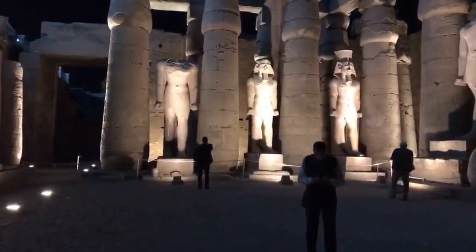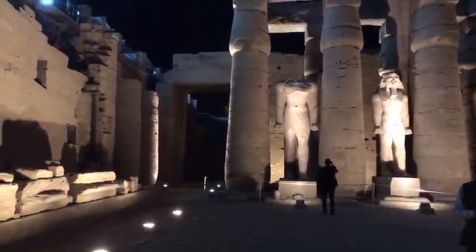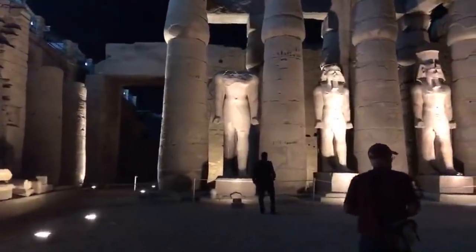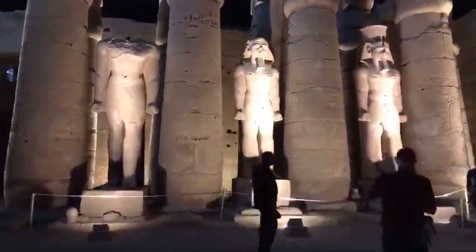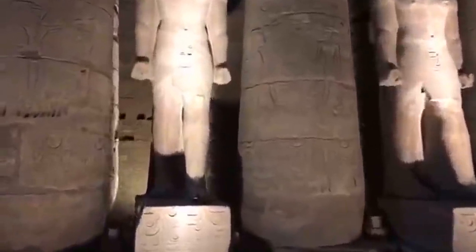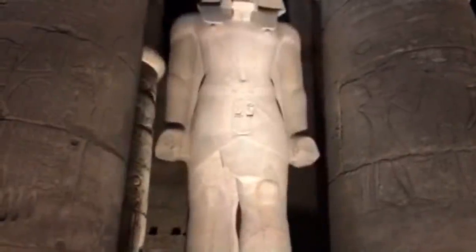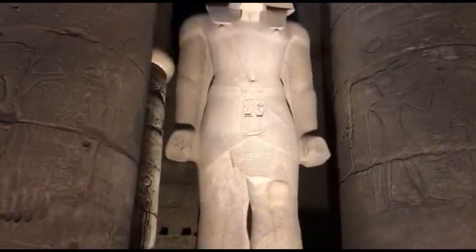One of them has the cartouche of Ramses II. And you can tell that it's carved later, because it goes over a dagger that's there. I think it's the central figure, or the one on the right. See, there's the cartouche of Ramses II, and it overlaps the dagger, which doesn't make any sense.